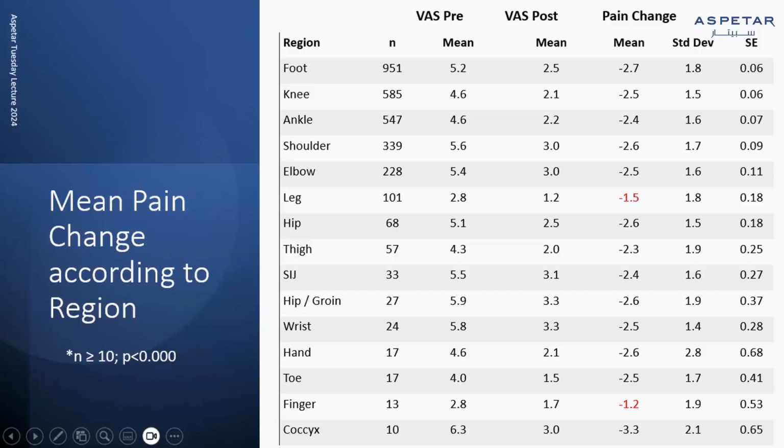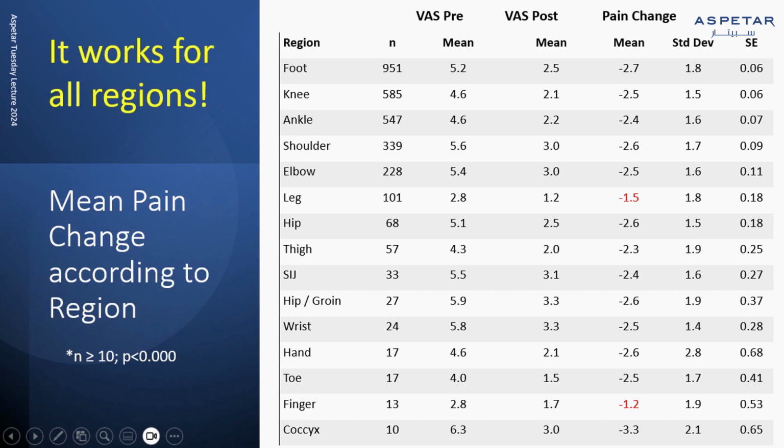Okay, so when you look at a mean pain change according to region, we find that shockwave works for almost every part of the body. And you see the two which are in red. These are outliers. They don't work because patients who are coming with chronic fractures have no pain. And for fingers, sometimes there is very little response when you treat chronic scar tissue. But it works for most of the regions, from minus 2.3 to minus 2.9.